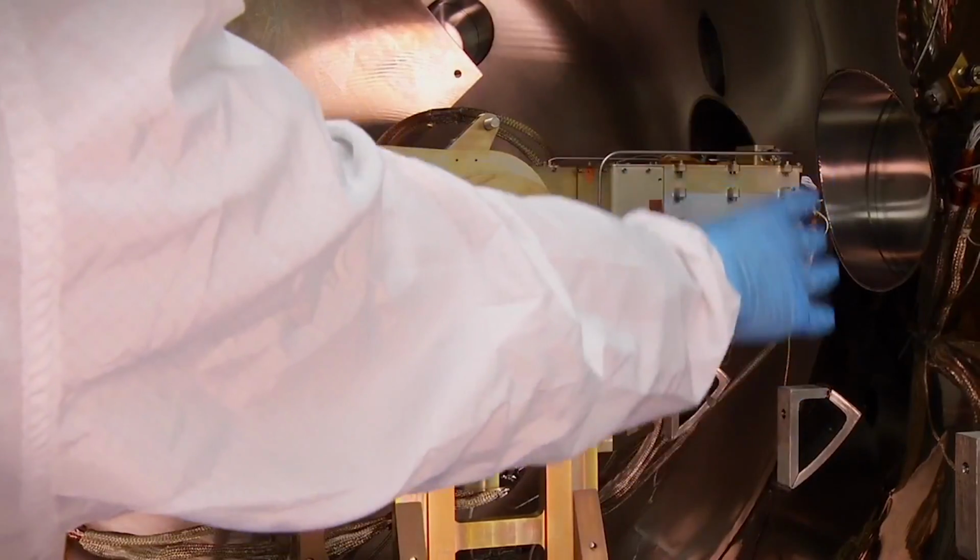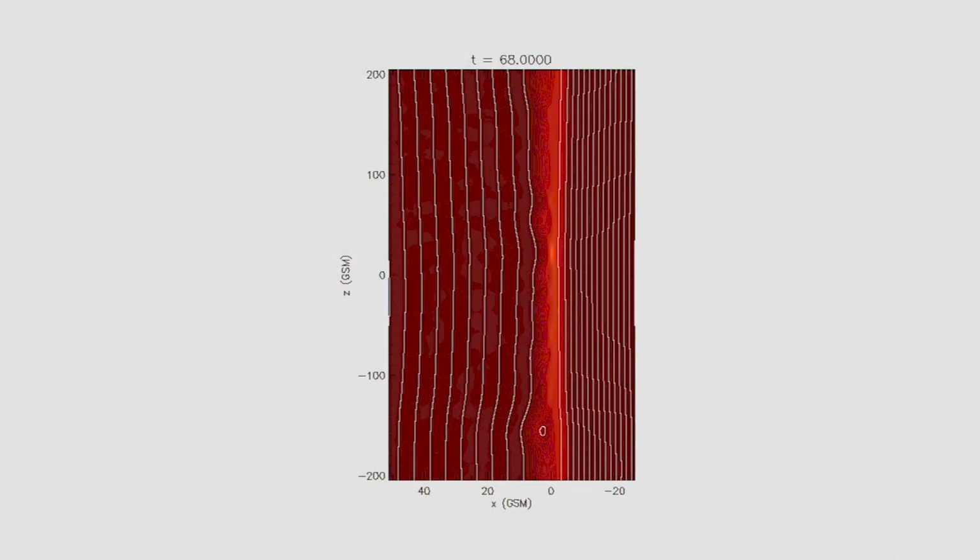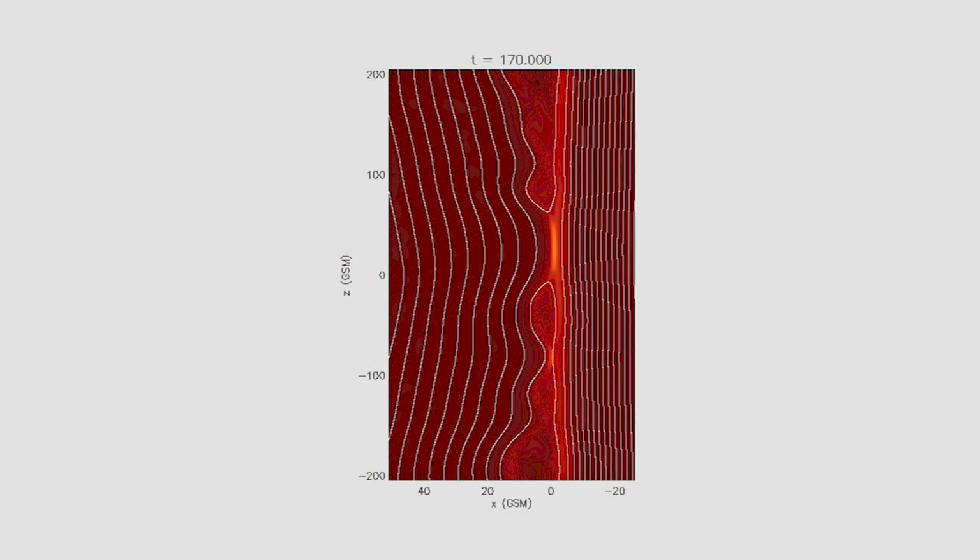Yeah, so I came onto the mission maybe a year or so before launch. We were really trying to get the data pipeline system going and trying to take everything we learned from laboratory calibration of our instruments to be ready to correct the data to get physical units out of the data once it came down.